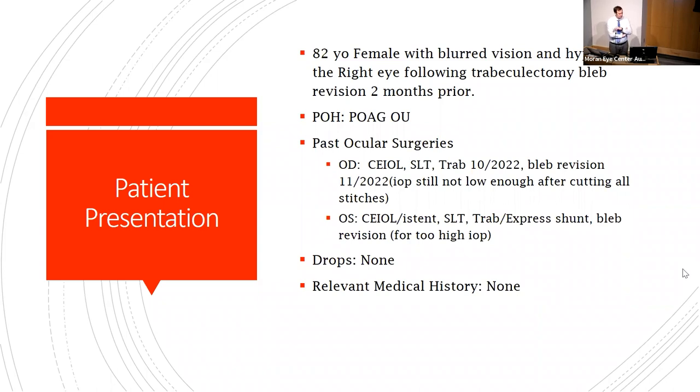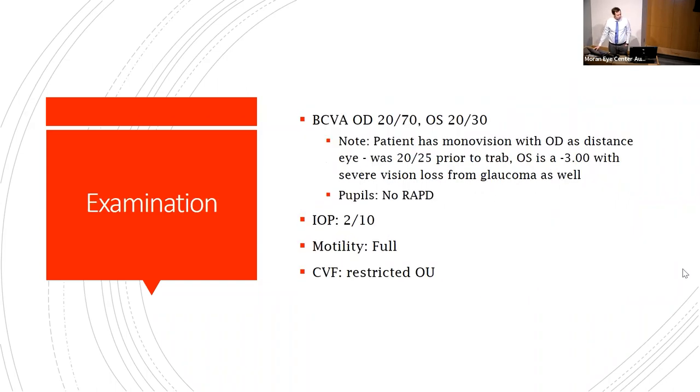Basically went in with the MVR blade, opened up the flap, and she's been hypotonous since then. So that is the etiology of hypotony. The left eye has also had a cataract with an eye stent, trab, and then an Express shunt. Sorry, has had an Express, not a trab, and an Express. And then a bleb revision, and that one also went well. Her pressure's been 10. Not currently on any drops and no relevant past medical history.